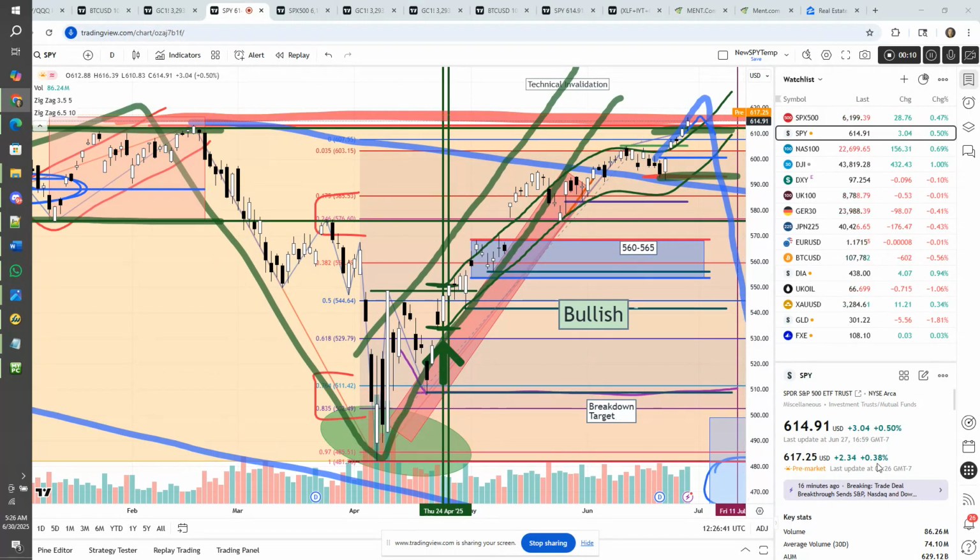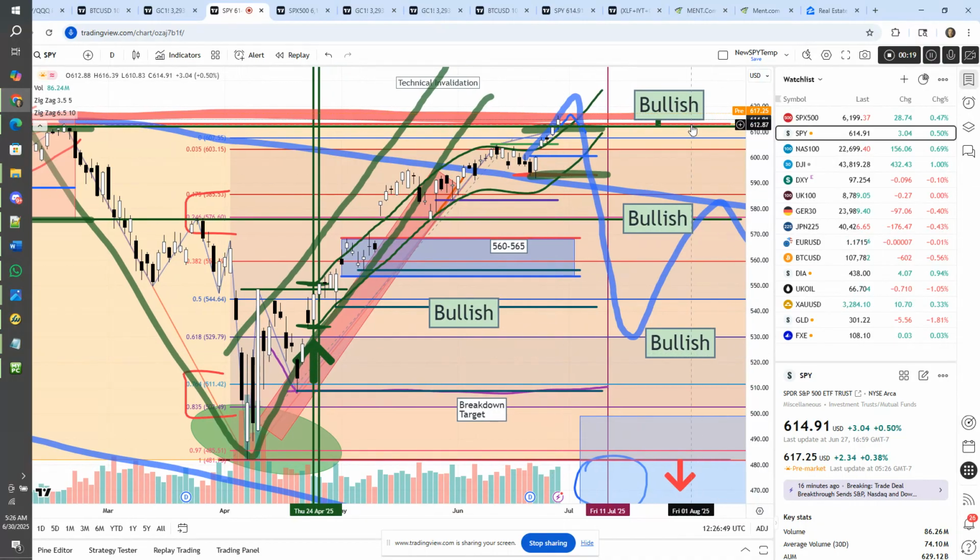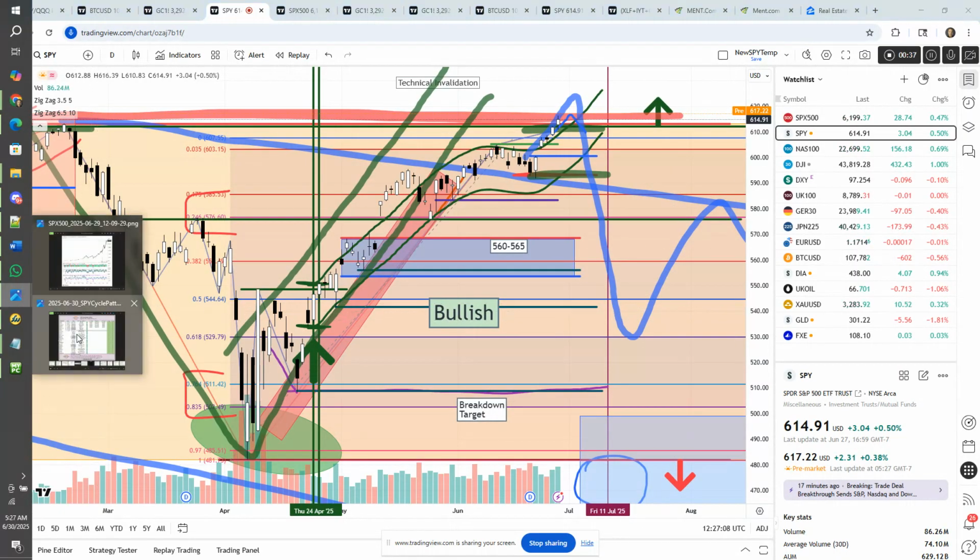S&P is up almost 0.4% right now. Looks like the markets are moving back into an expansion. Look at all these bullish triggers from last Friday's video. I was trying to tell you guys that this market really looks like it has no indication of moving lower immediately. Things could change, obviously, in the future, but right now, let's take a look at the cycle patterns.